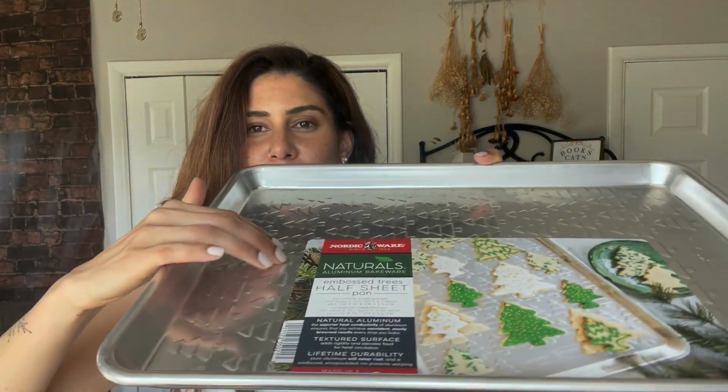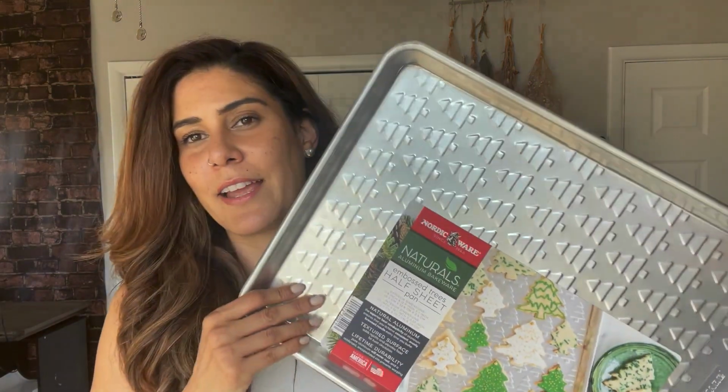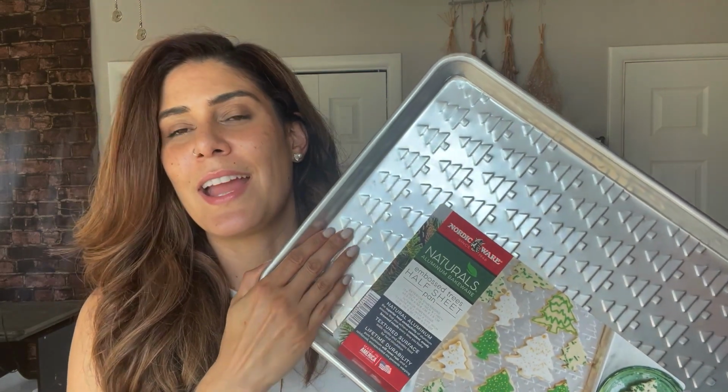My guess is that these little divots over here are going to make an impression on the cookie dough, and then you're gonna have marks, or it's not gonna evenly bake, most likely. This is definitely the kind of thing that's like, oh, that's so cute. And then you're like, oh, that's why normal ones don't have that. Now we get to the good stuff.